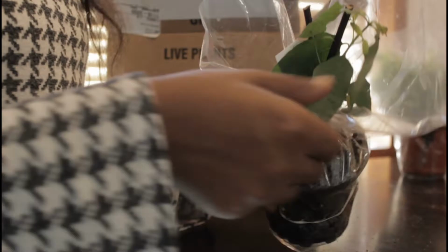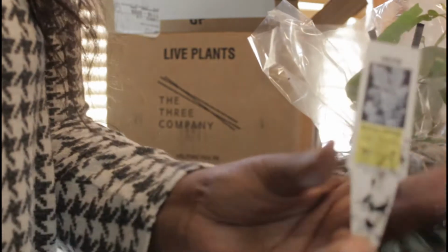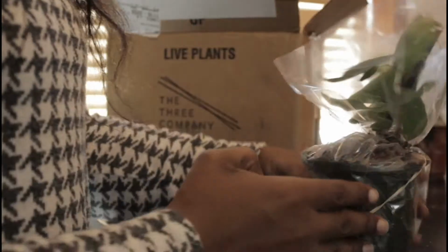Next up we have eucalyptus. And this is what it looks like. Eucalyptus. So pretty.